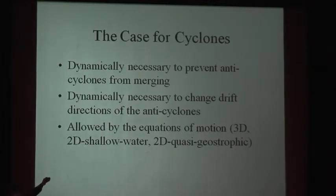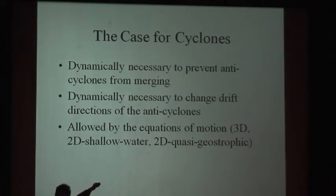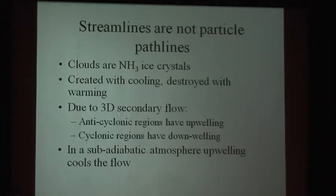Okay, so here's my case for cyclones. I don't think people don't identify cyclones on the planet. But dynamically, I'm desperate for them because no other numerical simulations will allow vortices to survive at the same latitude for years and years and years, or can explain this bunching up of vortices to travel around, or the merger things. They're not disallowed by any set of three-dimensional equations or two-dimensional equations, it's just that people have not seen them directly on the planet for the most part.